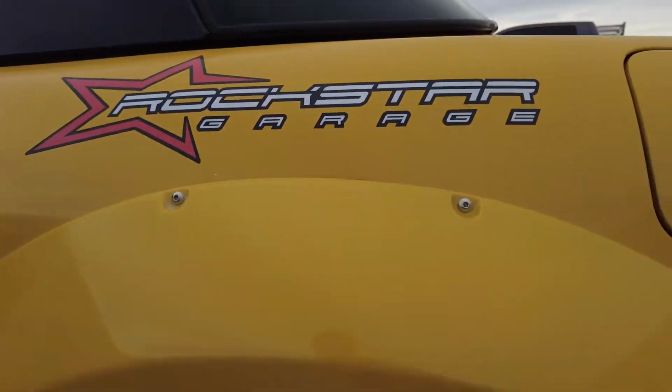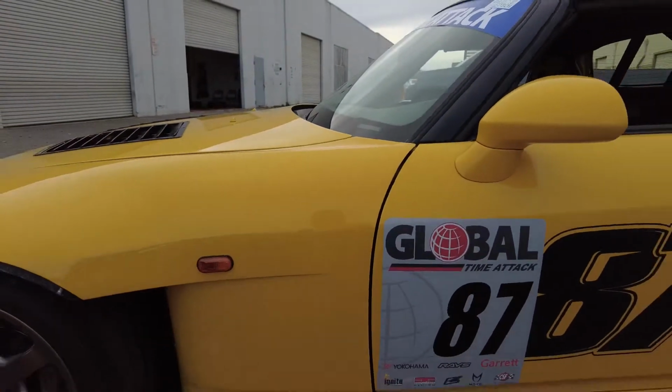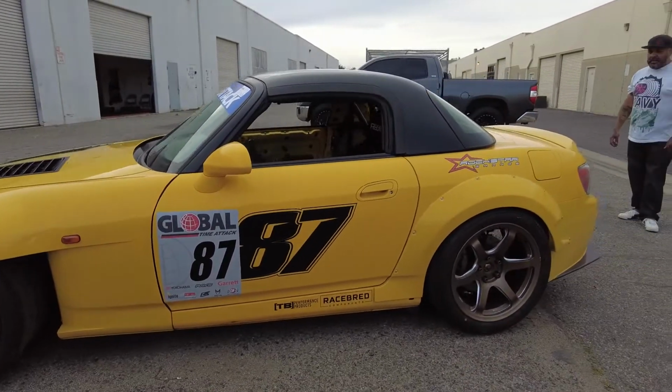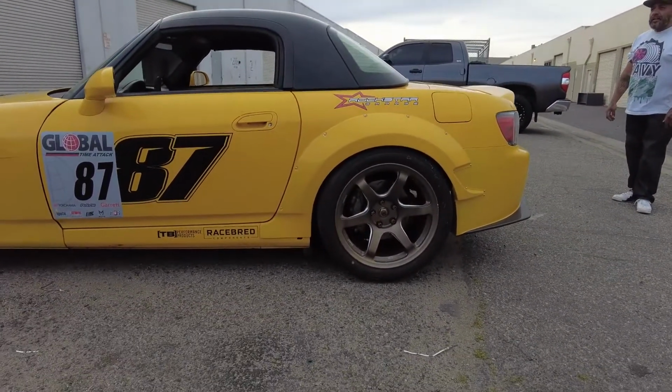Right there in the over fenders, you can tell that it's pretty much perfect. And right there, you can tell too, because the door's never been touched, I don't think. And the rocker panels definitely haven't.